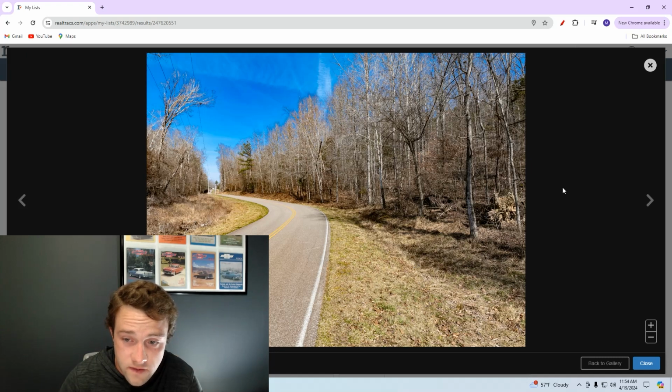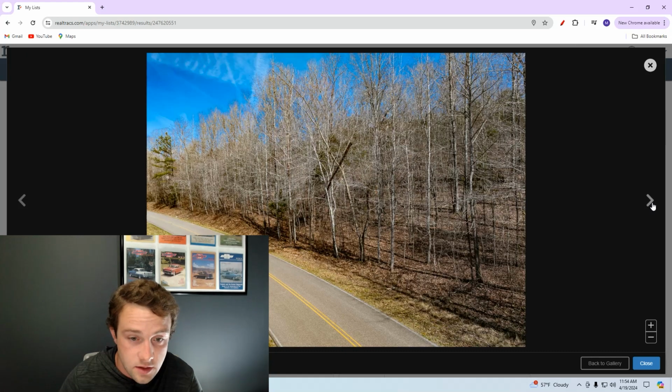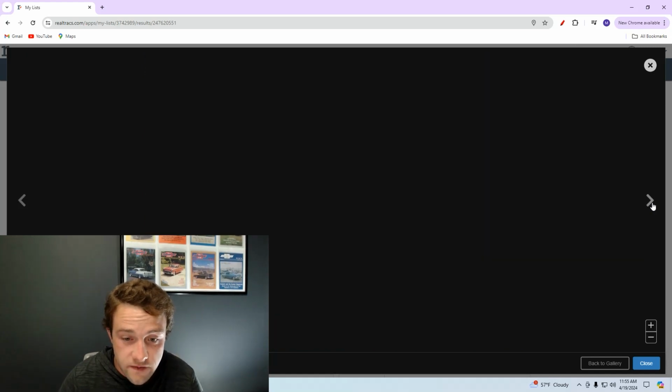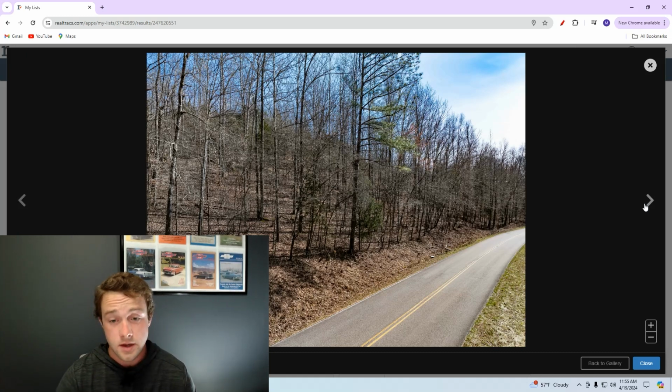Again, we see that topography there, and this is just another angle. Road frontage is good on both sides. Again, we see that it flattens out here in the corner. You'd likely want to put your home site there, but we see the topography through the rest of the lot. So that is absolutely going to play a role in placing a valuation on this piece of property. That's going to take quite a bit of earth moving to get a level lot. It's going to take clearing to get rid of all these trees.